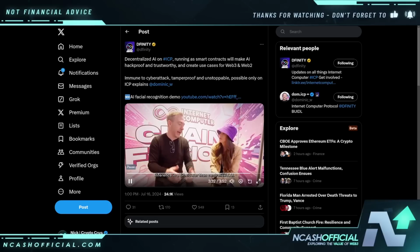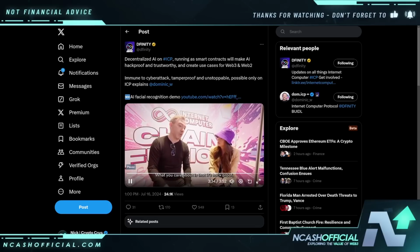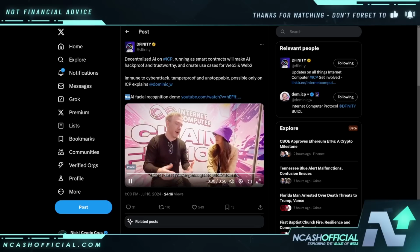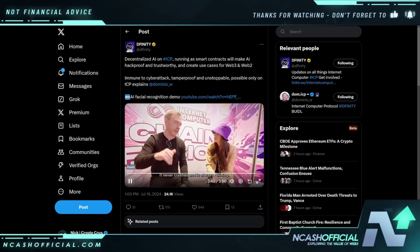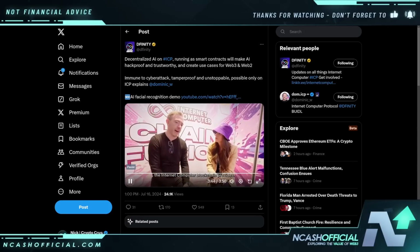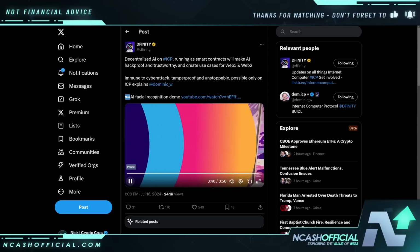Inference is a bit slower than centralized AI. What you care about is that it's hack-proof, the client's data is never going to get into the public domain, and you can rely on it, never crashes, it's always running. These are the properties that Internet Computer Blockchain provides and smart contracts.